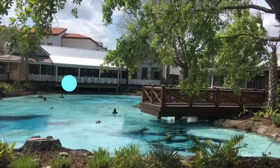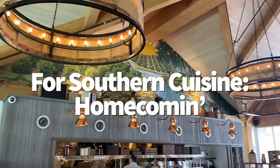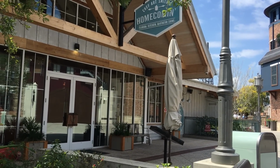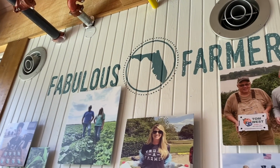We're going on over to Disney Springs, and we're going to start with Southern cuisine at Homecoming. Every time I don't eat at Homecoming while I'm at Disney, I miss it. Even if I've already told myself ahead of time that I'm going to vary things up a little bit this next trip, the heart wants what the heart wants, and it typically wants Homecoming.